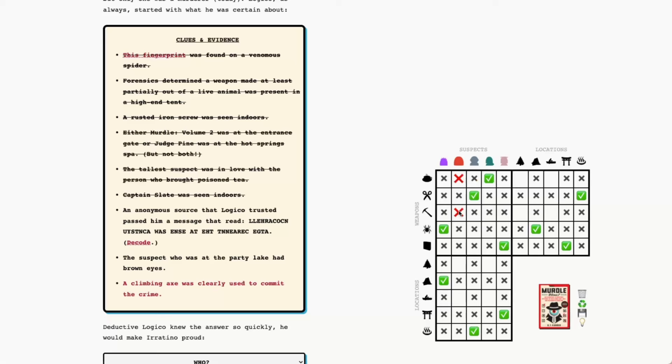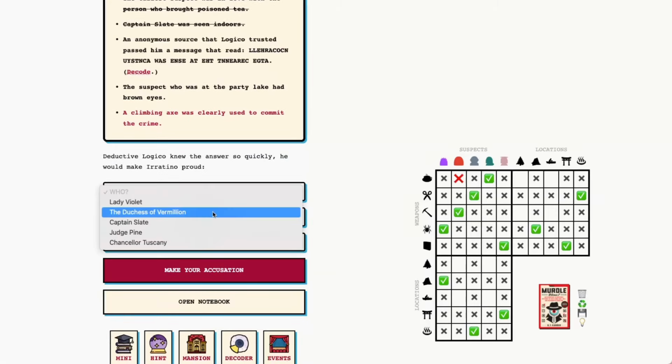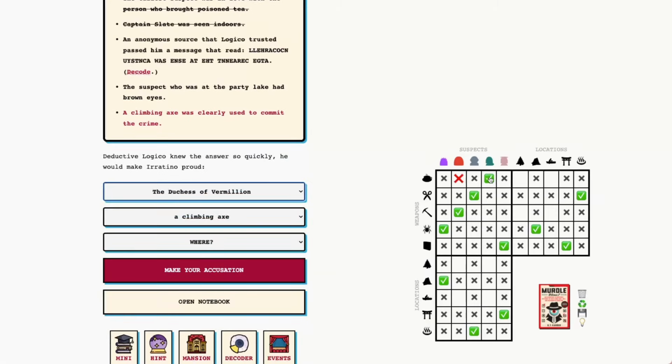We have the Duchess of Vermilion was our murderer today with the climbing axe, and that was because we were able to put the tea with Judge Pine and not with the Duchess of Vermilion, and so that meant the only remaining weapon that the Duchess of Vermilion could have was the climbing axe, which is of course her murder weapon. So we have the Duchess of Vermilion with a climbing axe, but we don't yet know if she was at the Old Pine or at the Party Lake, so we'll keep going to figure that part out.